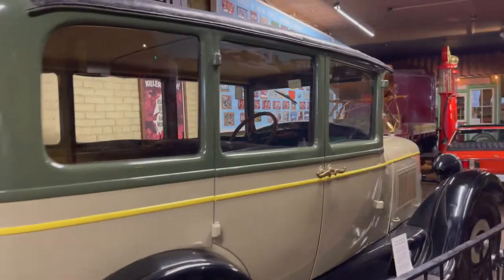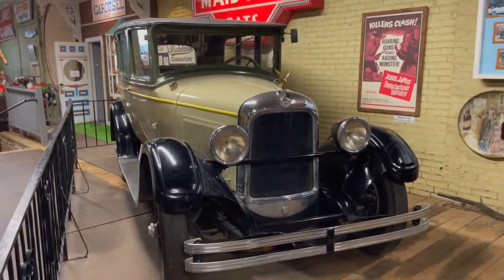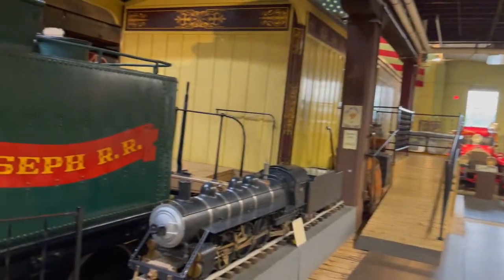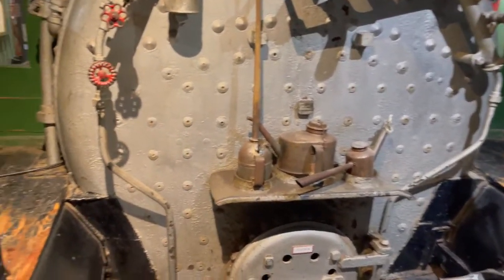This is an immaculate 1927 Studebaker President limousine. It's gorgeous. Now, something I was looking really forward to is the fact that they have an engine and a mail cart. And so I'm going to turn it over to Greg, my significant other, to explain the engine, because while I've been walking around, he's been reading signs.